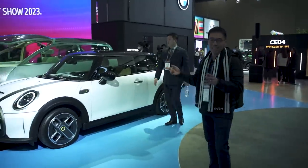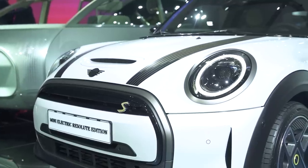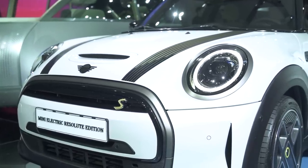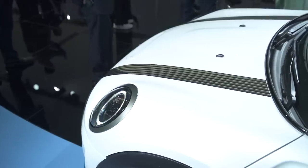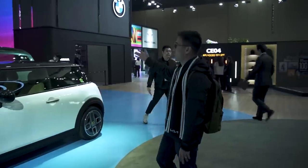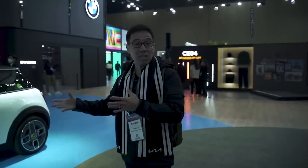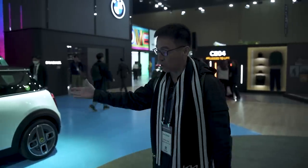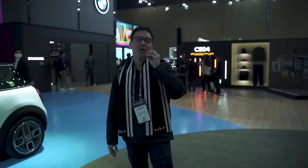In the same vicinity as the BMW, you also get the Mini. Now, this is the Mini Electric Resolute Edition. What makes it very different is the color of the stripes up on the hood. You've got the wheels that I'm still not a very big fan of, and then a very, very different color interior. Inside, it actually still looks the same as your conventional Minis. It's just that, obviously, it's electric. I do feel like they missed an opportunity to call this car a Mini.